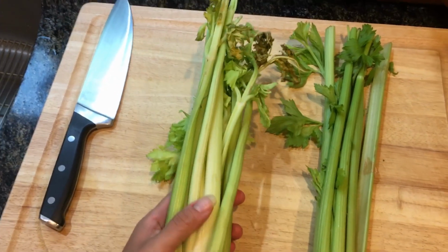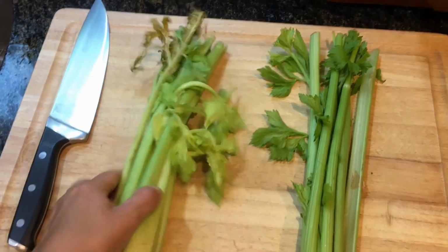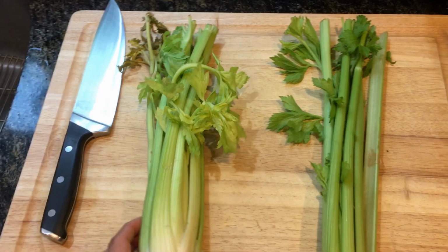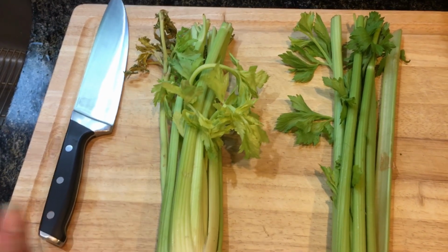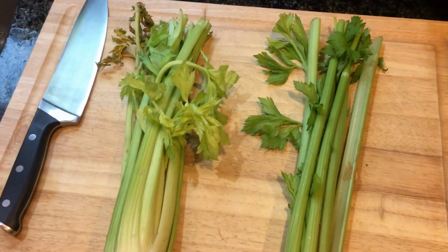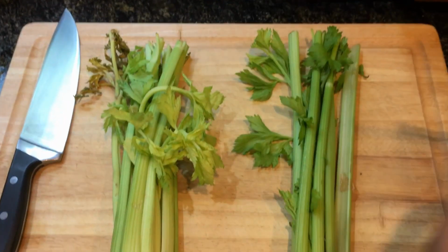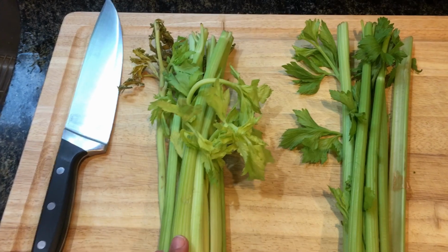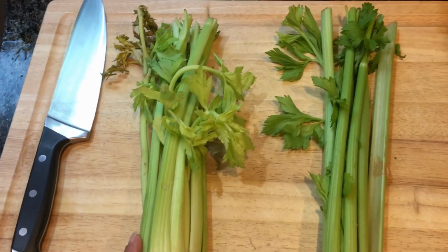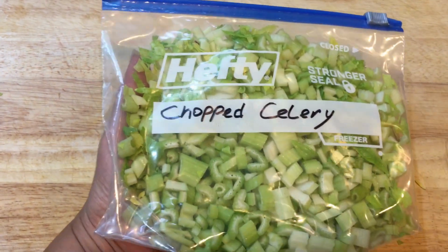But instead of just taking this and tossing it out, as you can tell, if I just snipped this little piece off, the rest of it is perfectly fine. So what am I gonna do? I'm gonna chop it up the same way that I use it in most of my recipes, which is just chop really thin. And then I'm gonna put it in this freezer bag and label it and put it in the freezer. And that way, whenever I have a recipe that calls for chopped celery, I just have to grab what I need and use it, and that way nothing has gone to waste at all. And I save money. And as you can see, I chopped it up and I put the air out of the bag and I sealed it.